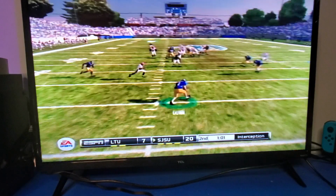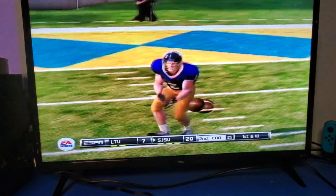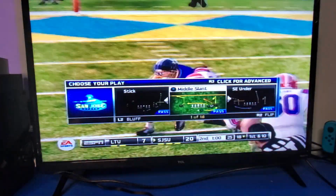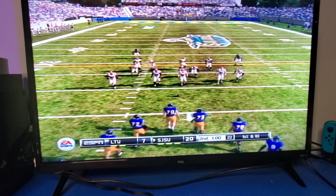Looks over the middle and it's picked off. This game certainly didn't start the way this quarterback wanted it to. He's certainly struggling early on. It's just something he's going to have to break out of if he wants his team to be successful today.